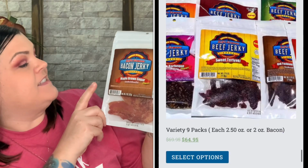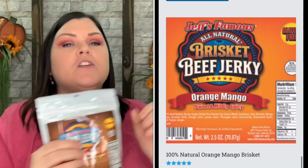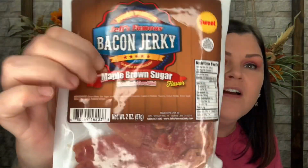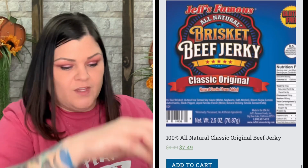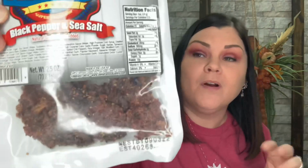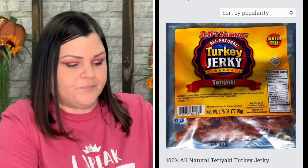So now we have another bacon jerky. This one's maple brown sugar. Ooh, so you have the little spiciness and then you have some sweet. Ooh, I can't wait to try both of these. So now we have beef jerky. This is black pepper and sea salt. Ooh, I love the pepper, but I've never had one, I don't think, with sea salt. So that's probably going to be really good.